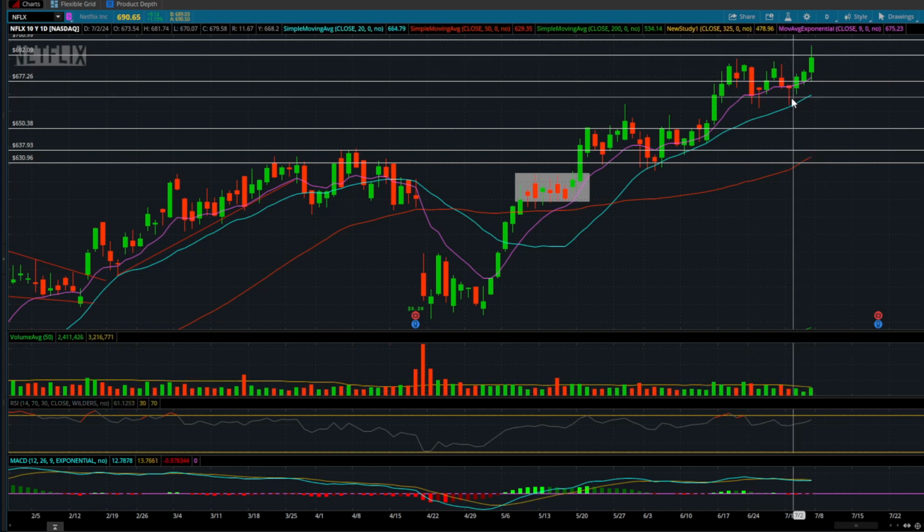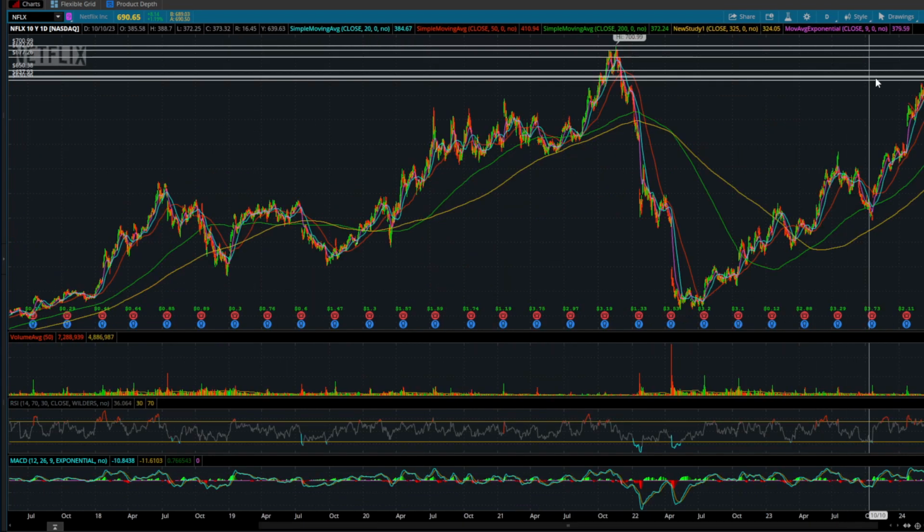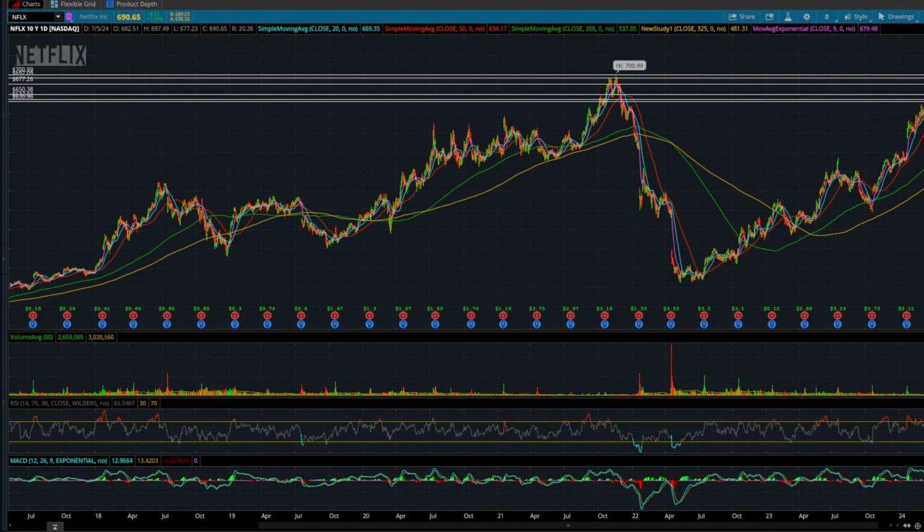But I do think with price action, we've held this 20 MA. This is the 90 MA right here. We're above it. If we can break 700, I can see us really pushing. When I've been looking at flow, I saw a ton of calls come in before close on Friday for the 730 strike for the weeklies, the 7/12 expiration.